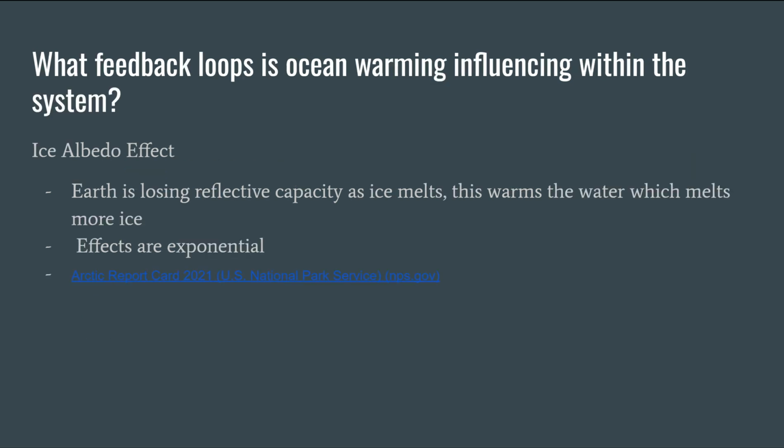What feedback loops is ocean warming influencing in the system? Perhaps the most important feedback loop that rising ocean temperature is affecting in the system is the ice albedo feedback. Albedo is the ability of a surface to reflect sunlight, and ice has a very high albedo. When the sea surface temperatures rise, the warmer water increases the melting of sea ice and glaciers. With the decrease in surface ice comes a decrease in surface area that is able to reflect the sun's IR waves back into the atmosphere. This means that there is more heat being soaked up by the ocean, warming the ocean and, in turn, melting more ice.